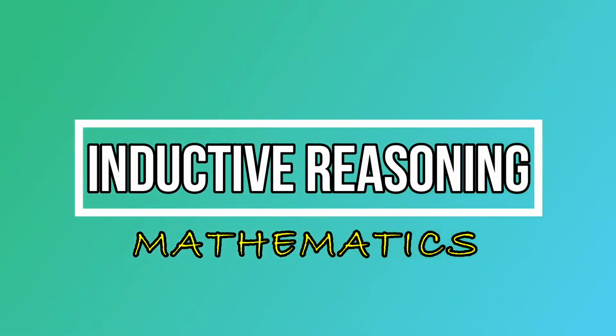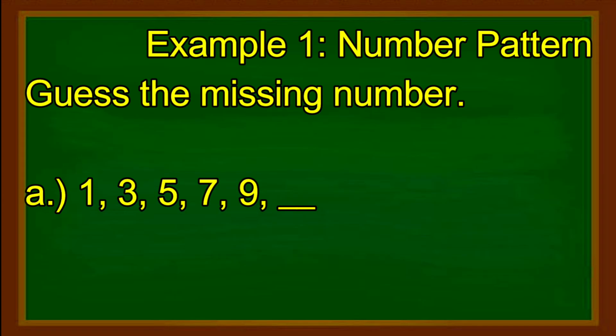Inductive reasoning in math. Example number 1. Number pattern. Guess the missing number. Letter A. 1, 3, 5, 7, 9, blank. What's the missing number? You may pause the video to think. And the answer is 11. Because the numbers are consecutive odd numbers, then the next number is 11.